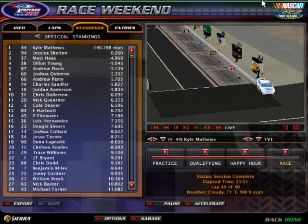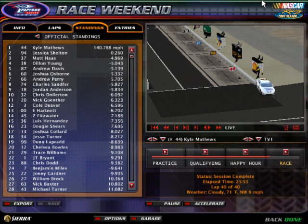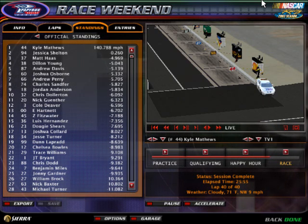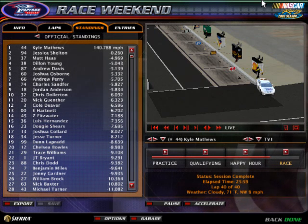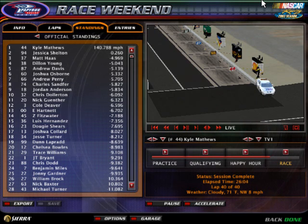So the domination of Kyle Matthews continues. He started from the pole, led every lap, and wins the race. But I'll tell you, not without a fight, though, from Jessica Shelton. She kept it close all the way. Here, the classic battle between 2 of the best in NR competition. So that we'll do it here today at Dover International Speedway in the Texler 200.